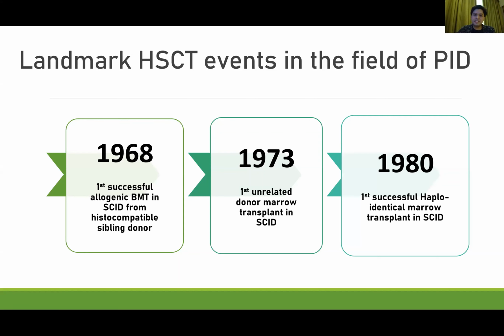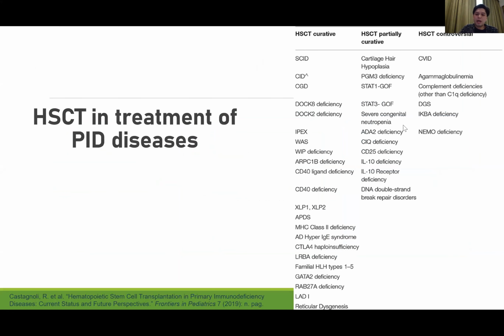So we can safely say PID, primary immunodeficiency, has more than half a century of experience and wisdom in the field of bone marrow transplant or hematopoietic stem cell transplantation. As you can see now, HSCT has already expanded its role in the field of PID, being a treatment for many other diseases as listed here, not just SCID or CGD or Wiskott-Aldrich syndrome. HSCT now includes treatment for other PID diseases such as DOCK8 deficiency and congenital neutropenia syndrome.